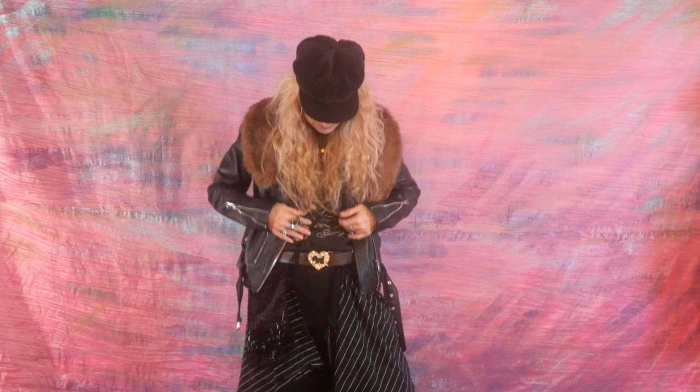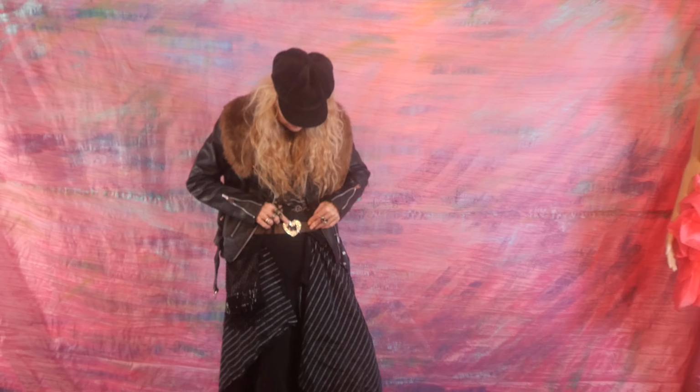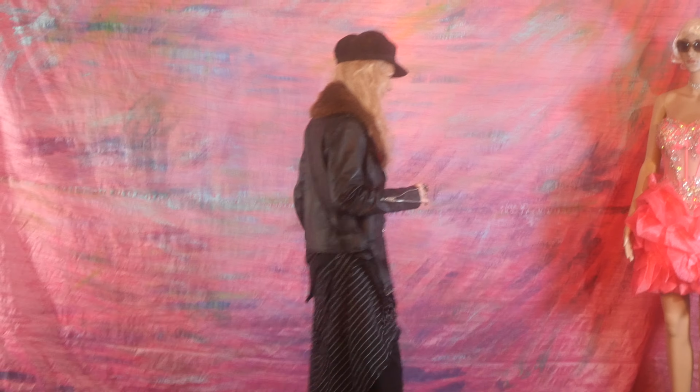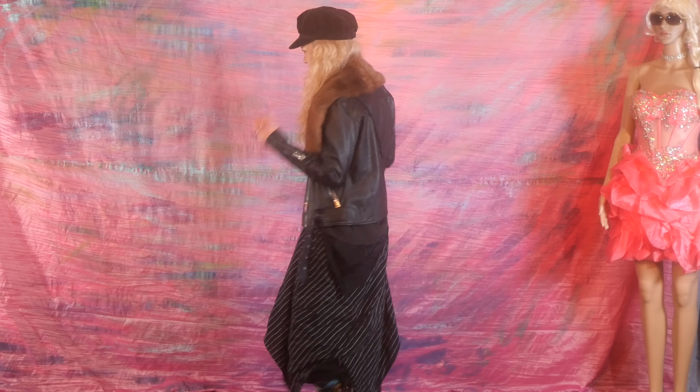And then my little cap. It's corduroy, like a black corduroy. That's a great look, Heather. That's my look. And then this little belt with a little sparkle. Of course. This is my take on street style.